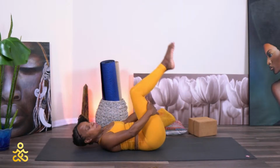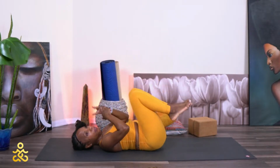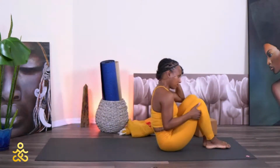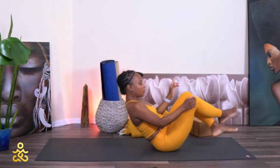And catch the back of your thighs in your hands. You're going to roll back and forth along the length of your spine 3 times, and then make your way back into all fours. So you're going to roll back and forth. 1, and then 2. Actually, we're going to come up to a seat this time. And then 3, come on up to a seat.